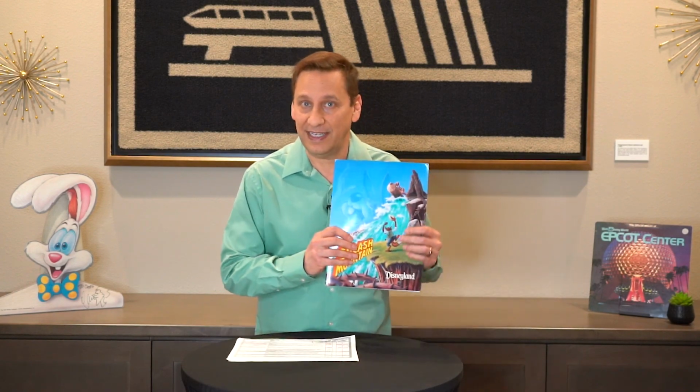I love paper documents because they give us a glimpse into a certain time period, whether it's letters or attraction manuals or employee instructional booklets, or things like I'm going to show you today. I'll be showing you the Splash Mountain press kit, but first I want to have you look at this document. Now this one's really unique.